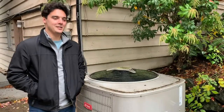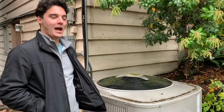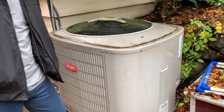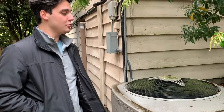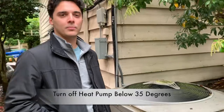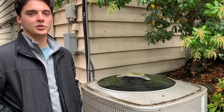So what we have here is an external heat pump. A lot of times what you'll see at houses is someone who has a furnace system in their house with forced air will hook this up to use for heating and cooling their house. A unit like this does have a range of temperatures that it will be most effective at. So if you do decide to upgrade to something like this, just know that once it gets down to around below 35 degrees, somewhere in there, you will have to turn it off and revert back to your normal furnace, whatever sort of energy you're using, whether it's natural gas, oil, electric, anything like that.